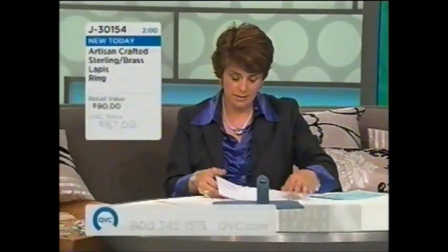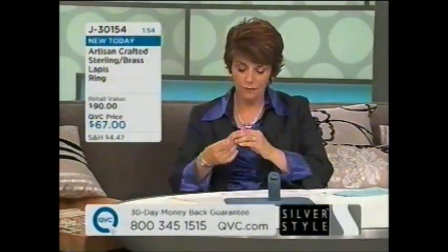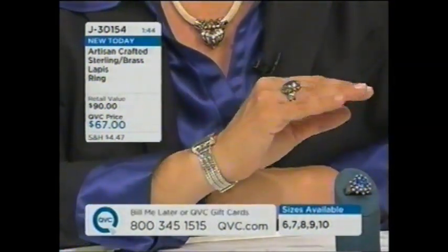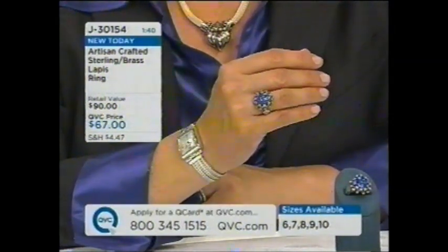All right, we do have an artisan crafted piece to talk about next. And this is a piece that is brand new today. And this is from Turkey. It's very primitive in its look. It looks like, you know, it could be ancient, really, in the way that it's been styled and designed. And boy, do I love the color of that lapis with the blouse that I'm wearing today. This is item number J30154.